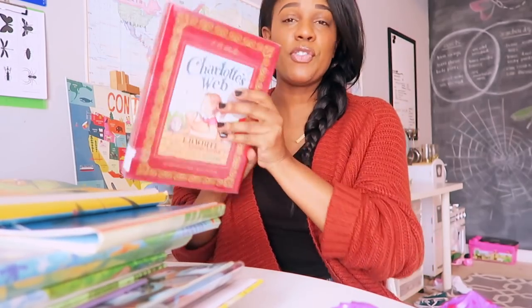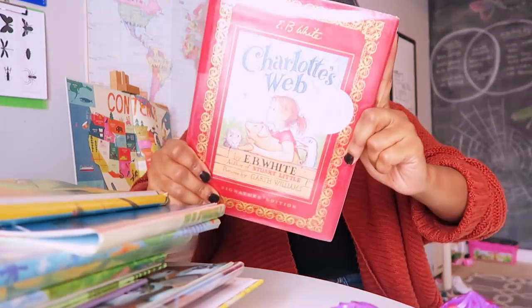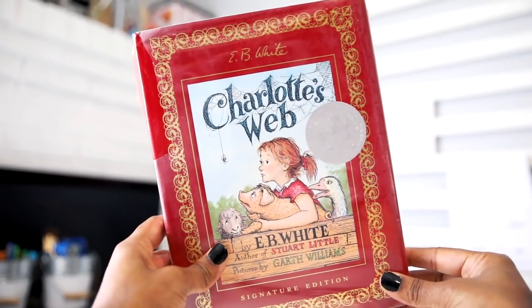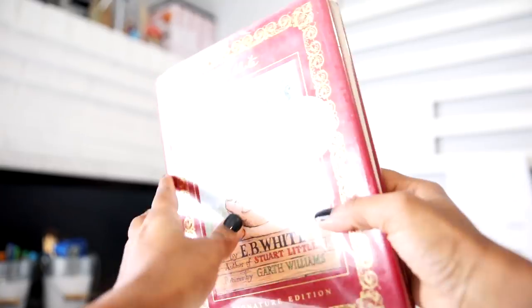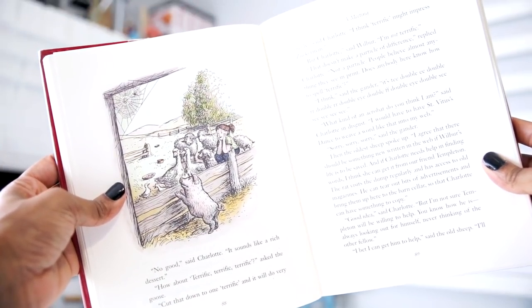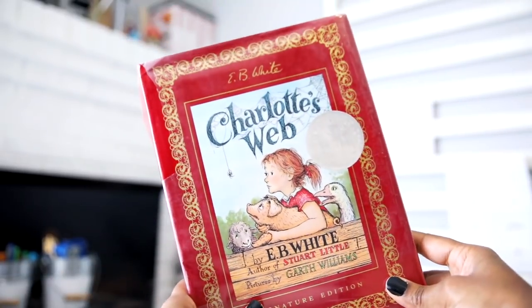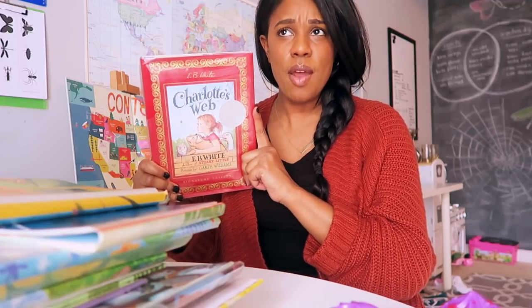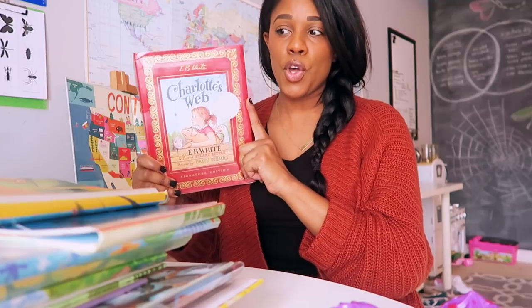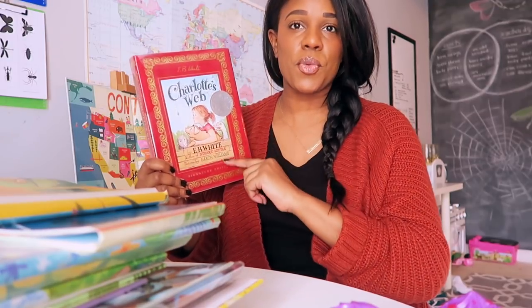Let's see. First of all, I got Charlotte's Web. I mentioned that in one of my stories on Instagram. We read this before, but it felt pretty appropriate since a spider is an arthropod, so we'll go ahead and read through this again. Plus, I think when I read this, Savannah was probably a baby, so it should be fun to read this again with her.